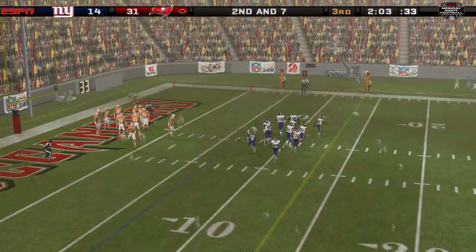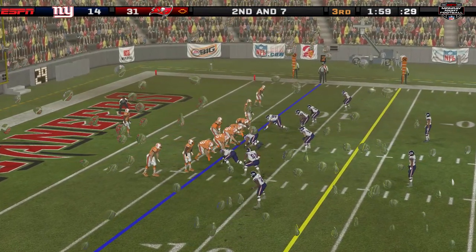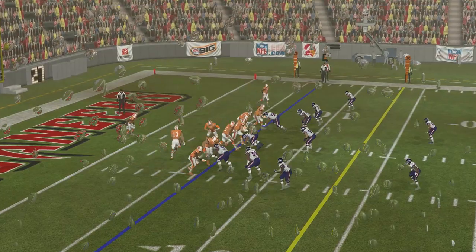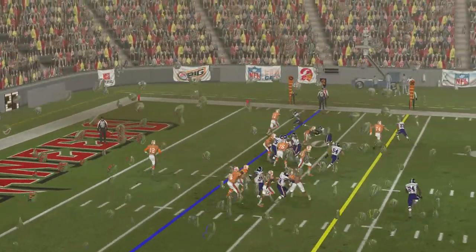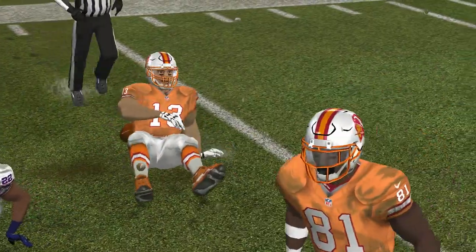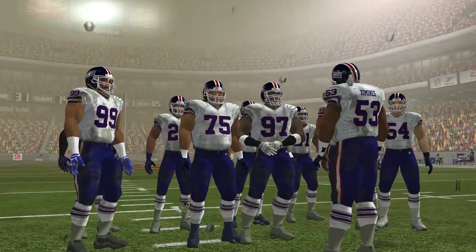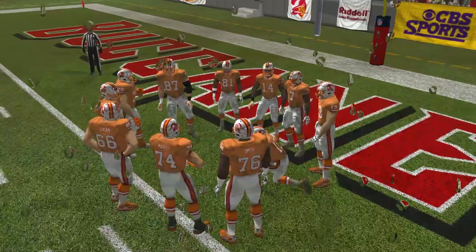Second and 7. Ball on the 6-yard line. Jackson stops him. A big part of this guy's running style is to use the blockers to set up his cut. But they were nowhere to be found on that run. 2-yard gain.